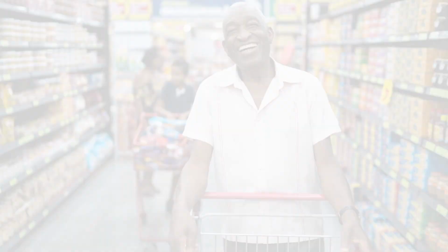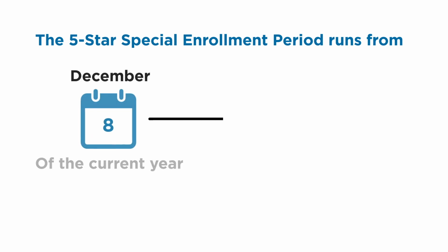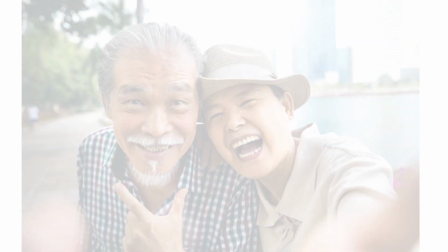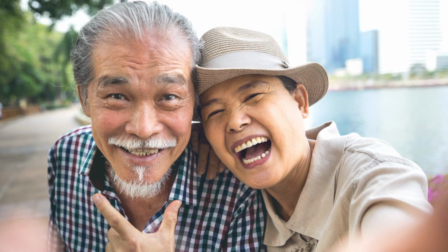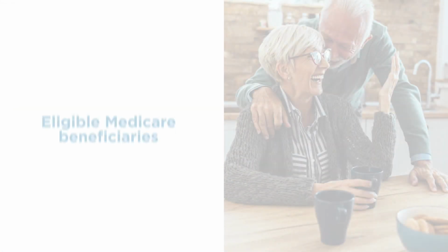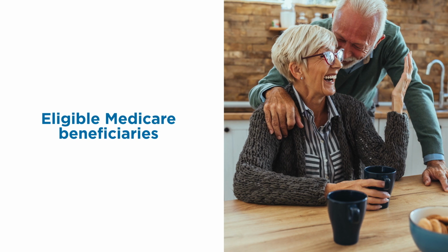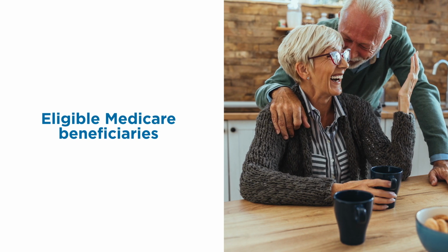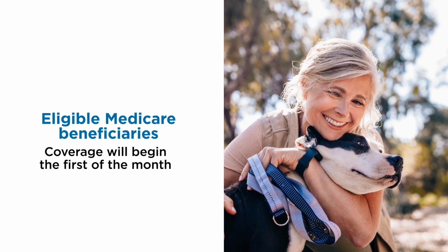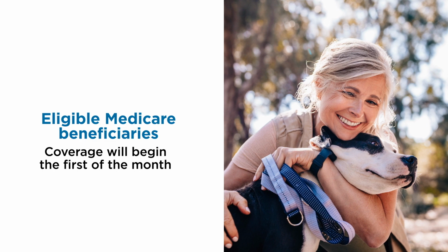The 5-star special enrollment period runs from December 8th to November 30th of the following year for Medicare health plans and prescription drug plans that get a 5-star rating from CMS. All eligible Medicare beneficiaries can take advantage of this special enrollment period. If you live in an area that offers a 5-star rated plan, your coverage will begin the first of the month following the verification of your Medicare eligibility.